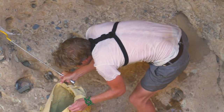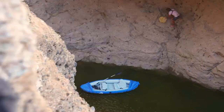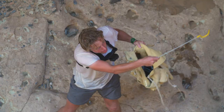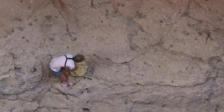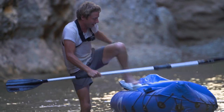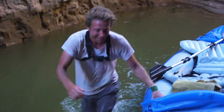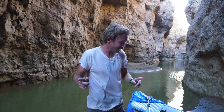Okay, I've got the horned adder. He's in my bag. But now my boat has gone over there. Now I'm going to show you this guy up close and personal. So I'm going to get the kayak and pull it back down. There's a bit more dry ground that way. I've just put my mic on, so you should be able to hear me properly now, but here we go.